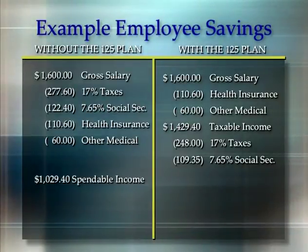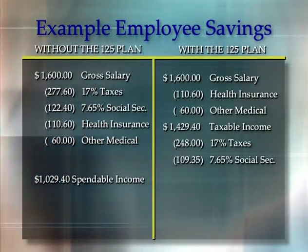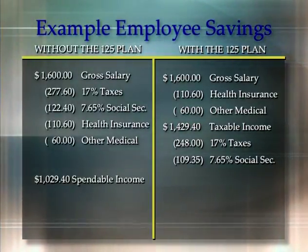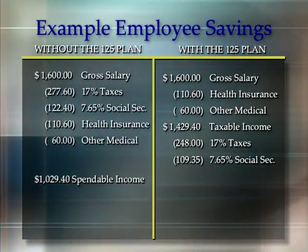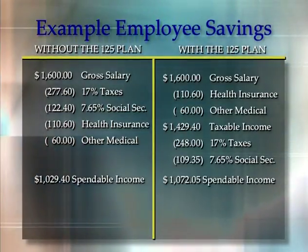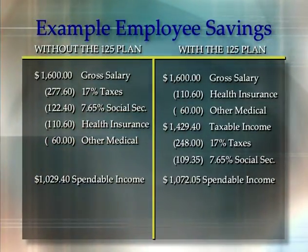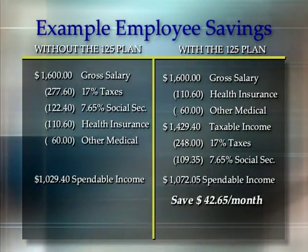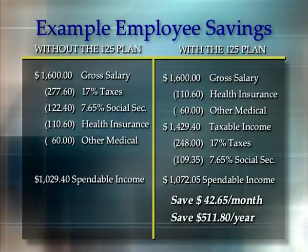Again, we withhold state and federal taxes at 17%, and now we're paying $248 in taxes, and withhold the same Social Security taxes at 7.65%, and now we've paid $109.35 in Social Security tax, which is less than the $122.40 we paid previously, for a total spendable income of $1,072.05. The difference is that we've saved $42.65 per month, which is over $500 in a year.